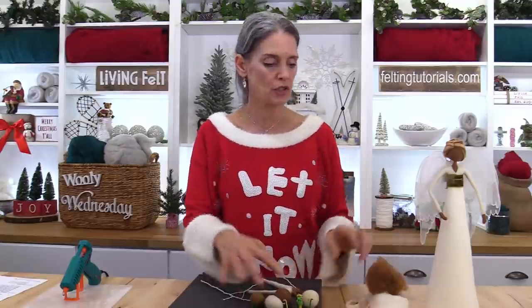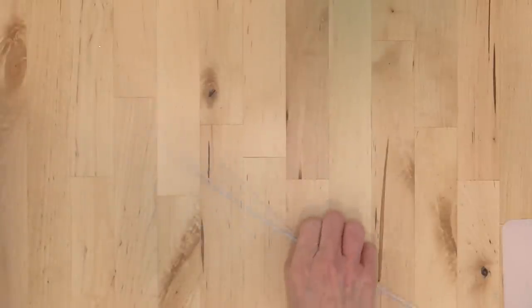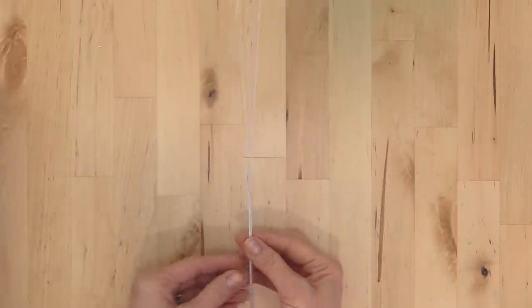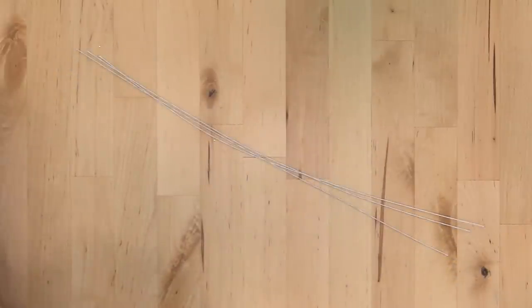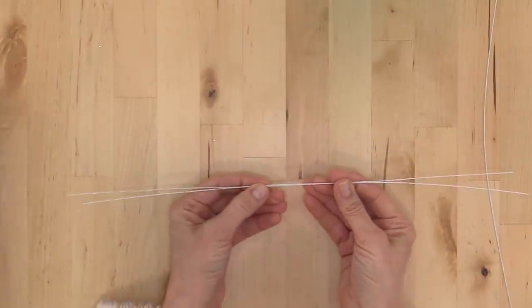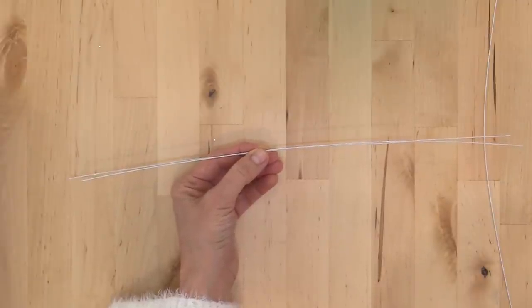The first thing we're going to do is make our armature, and what we have here is our 22 gauge wire armature. You can use something heavier if you want, but I'm going to be using the 22 gauge because that's what we have. Our 20 gauge armature is still on a boat. So let's make this armature. It's a little different than the ballerina that we made last week, and we're going to get through this section and then break between the sections and answer your questions.